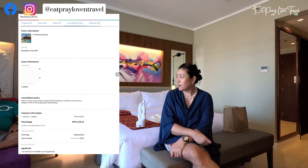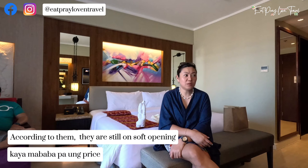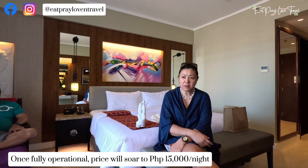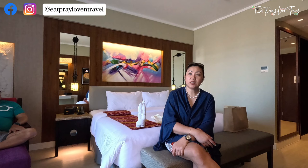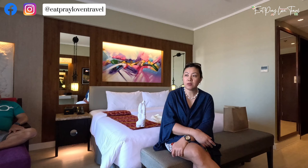So, this is Premier Deluxe. Of course, makikita mo talaga yung difference ng 5-star na hotel. And later, iche-check pa natin kung ano yung mga perks, kasi they mentioned that we can do the tour. So, papakita nila sa amin yung mga iba-ibang klase ng rooms na available dito. This one is, of course, for 2 packs lang.